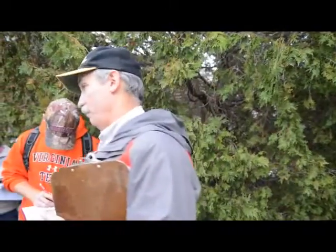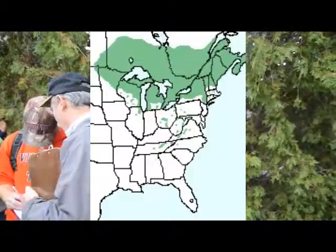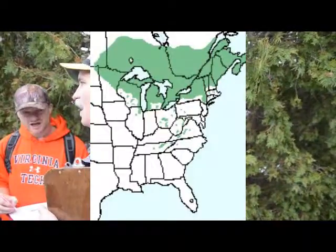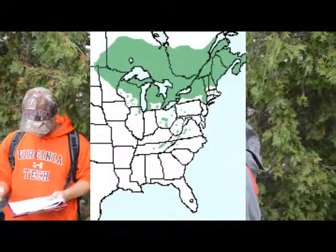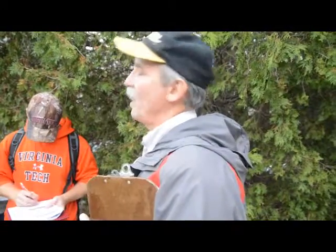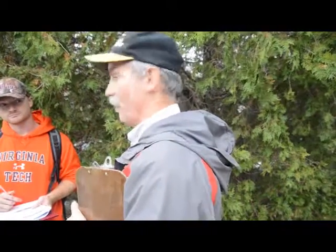This is native. Now, if you get your range map there, you look at it and go, it is? Well, if you have a big enough size, there's tiny little dots in the state of Virginia. And we're in one of the dots. In fact, right outside of Blacksburg, in Blacksburg city limits, there's a creek called Cedar Run. It runs along Ellett Road. And that Cedar Run is because of this tree. These are growing along either side of it.